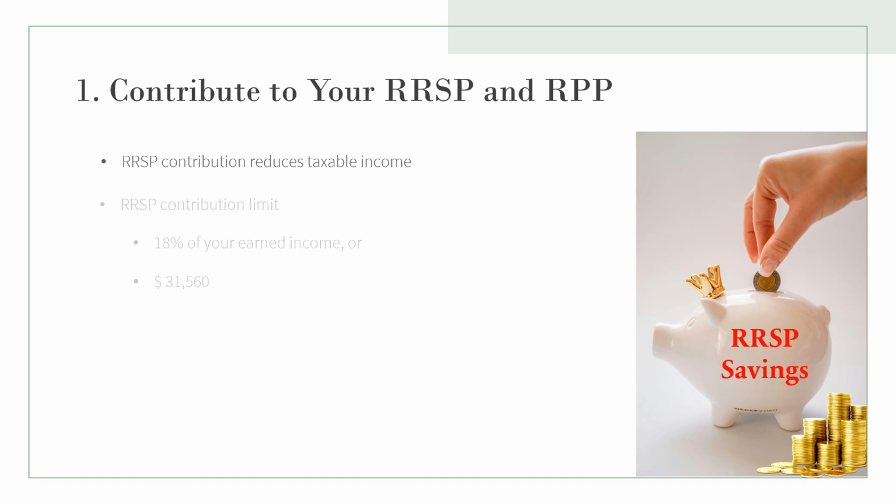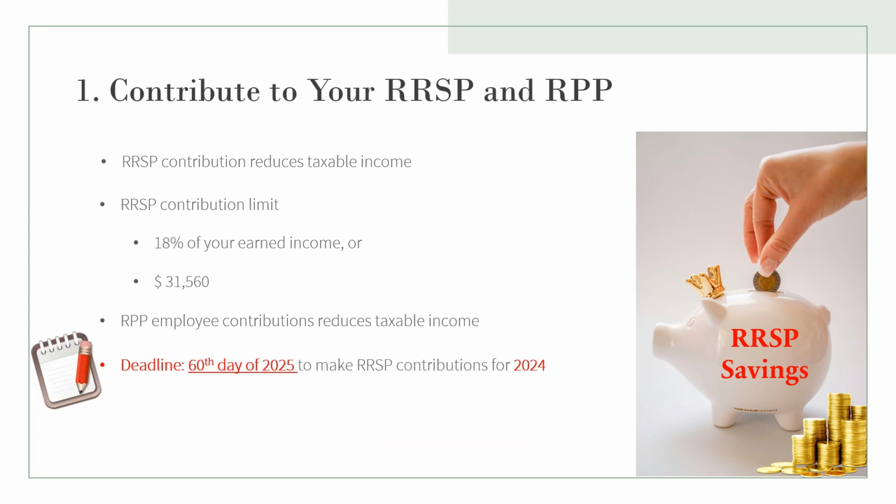For 2024, the RRSP contribution limit is 18% of your income, up to a maximum of $31,560. Keep in mind that if you made contributions to the registered pension plan with an employer, it will reduce your RRSP contribution limit for the year. Employee contributions to RPP are also deductible against your taxable income. Remember, you have until the 60th day of 2025 to make contributions for the 2024 tax year.